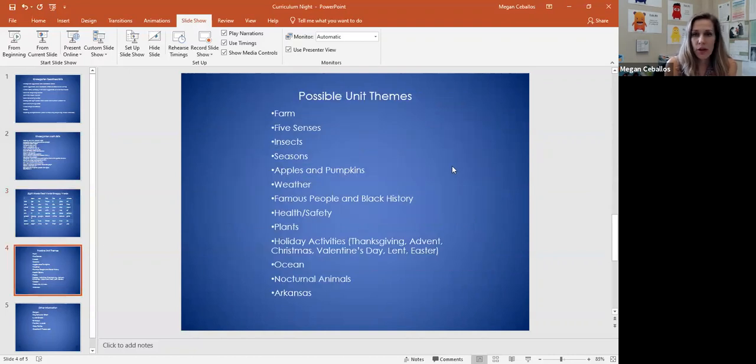And then here are just some possible unit themes that we'll be doing for social studies and science. So we'll do farm, 5 senses, insects, seasons. We'll do all the holidays, health and safety, plants. So all of these are some possible themes that we'll do, and each week will be a different theme.